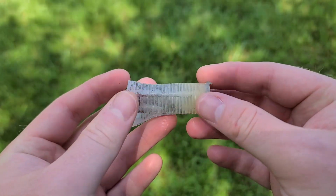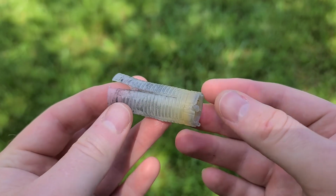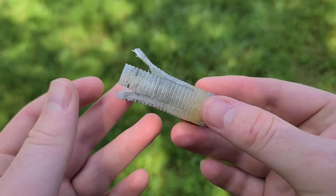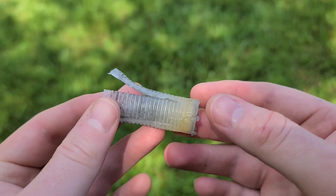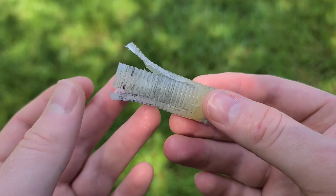Alright, and here's the wad from that shell, and as you can see, it does look different than a normal wad. I forget the exact name of it, but it is some kind of a low bore contact wad, and clearly, I think it works. I'm surprised more companies in turkey shells don't actually use these, because they seem to do pretty well.